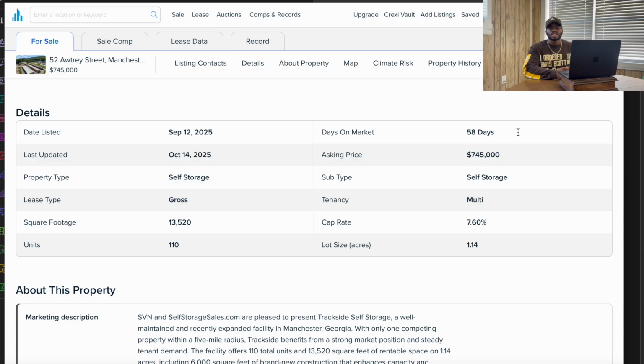But with commercial real estate, it's a little bit longer as well, because days on market could be 60 days in some residential areas, 100 days in some areas. But on commercial, it's going to be at least, I would say, a minimum of 120 before it starts moving. And that's just in every market is going to be different.